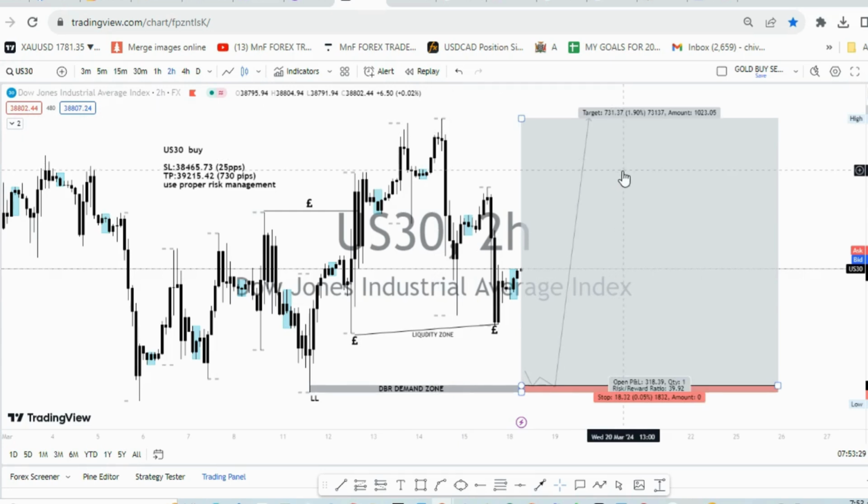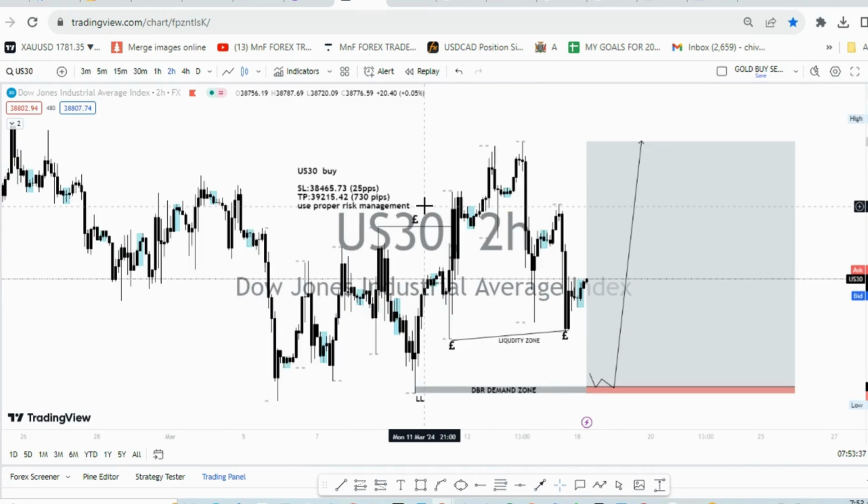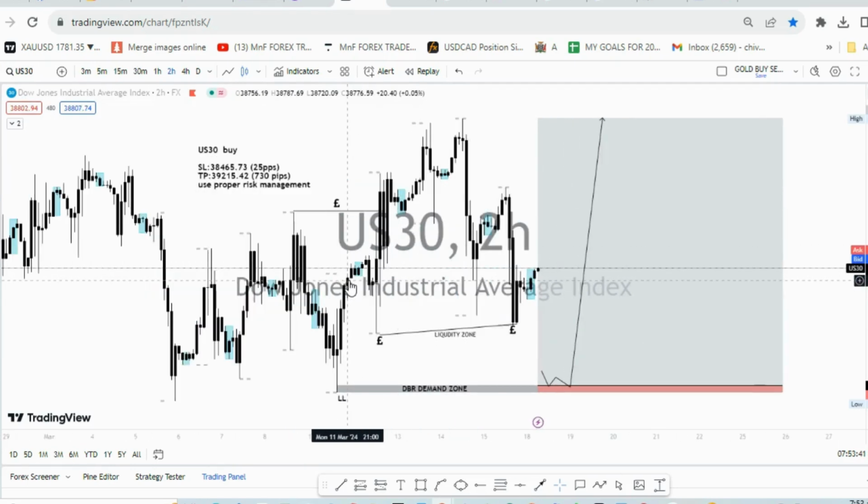You can see that this is a 730 pip target and a stop loss of 18 pips right here. So make sure you stay alert and wait for this market. Make sure you set an alert so that you don't miss out on this particular trade when it actually comes to fruition. All right, so this is how it's looking.